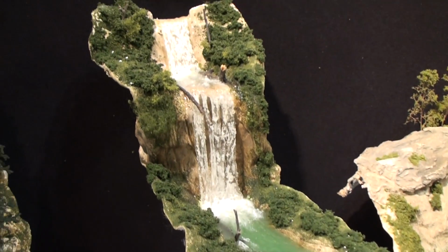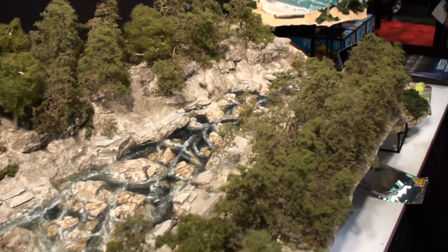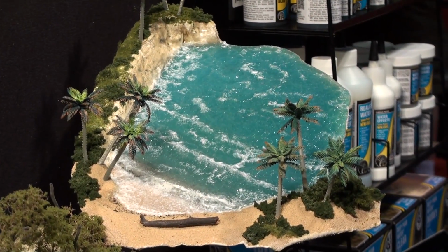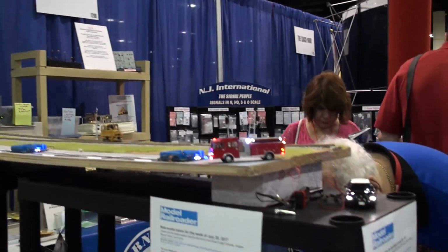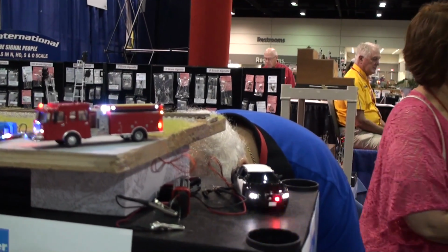See how their base paint will have the clear. Pretty good. But this, I would think they'd mix something in it. Yeah, they've got multiple spaces. NJ International lighting booth. Has LEDs, flashing lights.